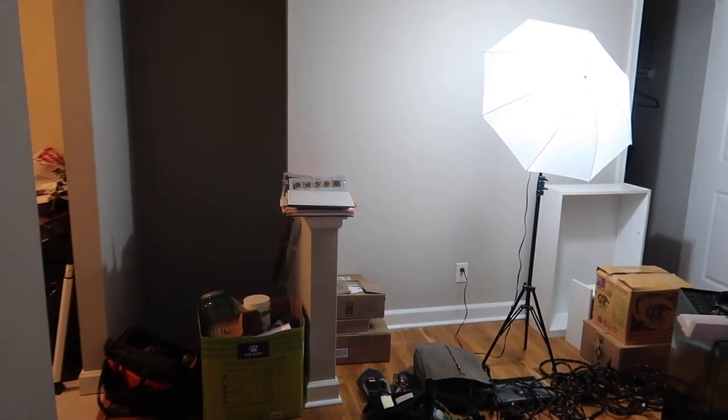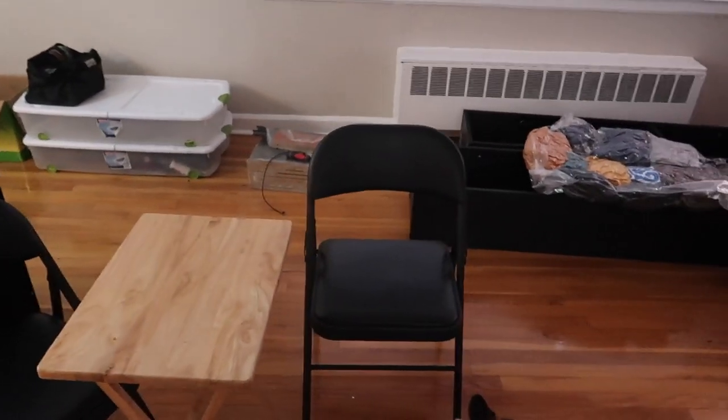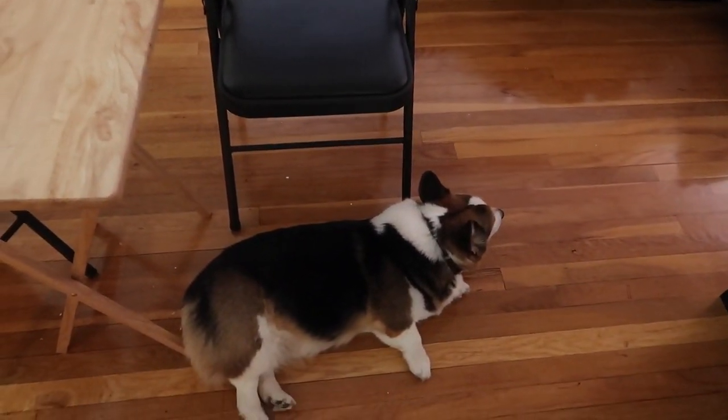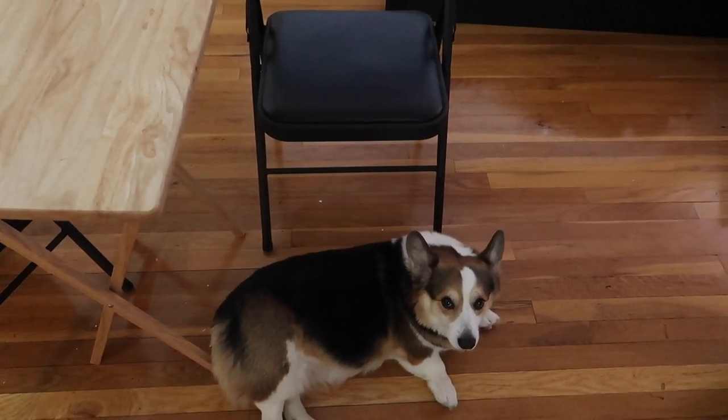And that's the very front end of the apartment. When you first walk in, we had to block off the stairs because someone likes to go downstairs and can't get back up yet.